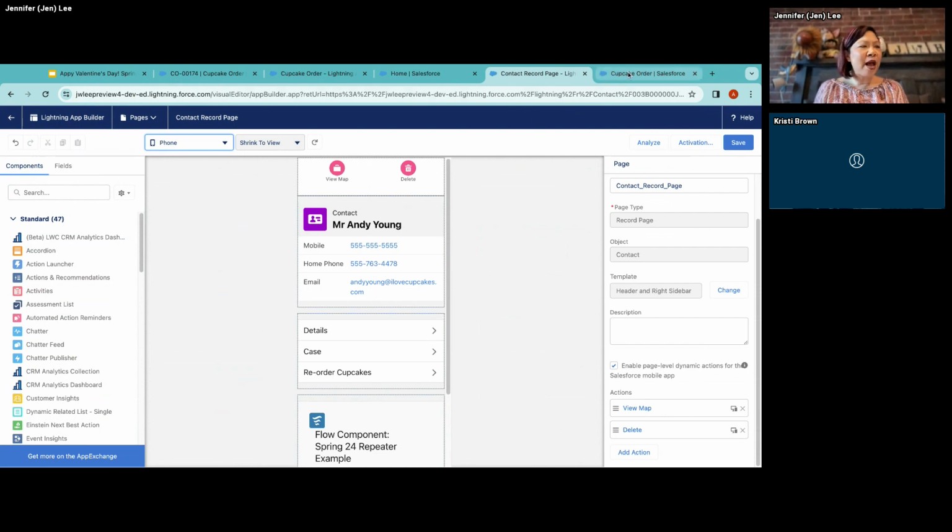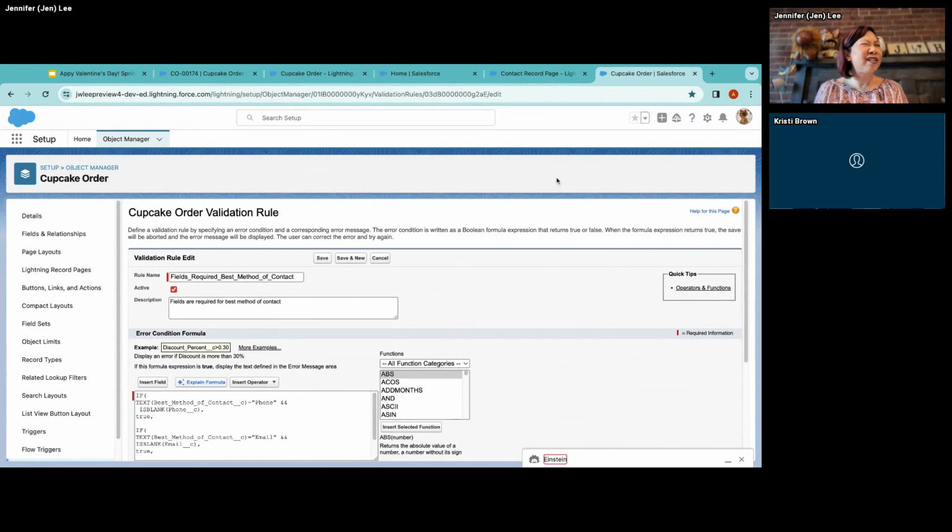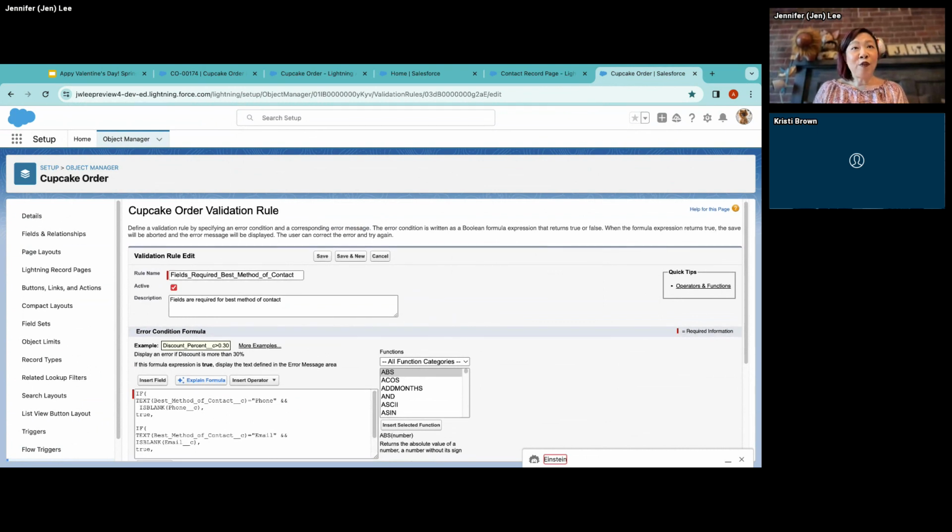And then coming in the February release, I don't know the exact date of the February release, but there also is Einstein for formulas, which I didn't cover in the highlights, but Einstein for formulas is GA, and it's going to be available in Unlimited Edition and Enterprise Editions.